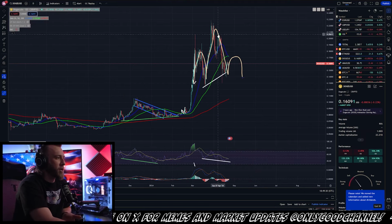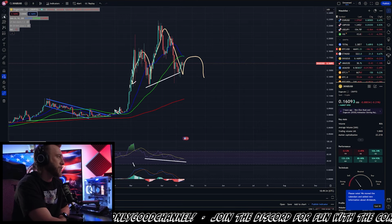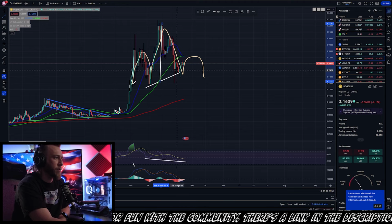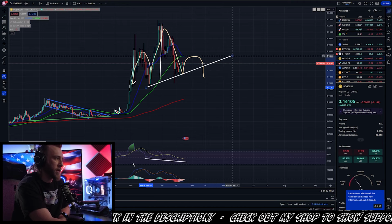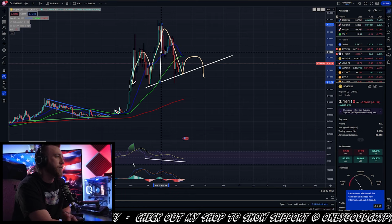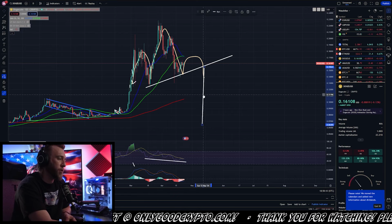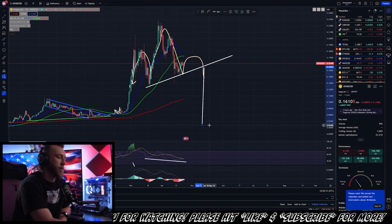How to tell the price target for one of these head and shoulders is you'll take the height of the head and shoulders from the highest point on the head down to the neckline, and then whenever the price breaks below the neckline, which would be indicated by this white line right here, then you extend the height of the head to the neckline from the breakdown point on the neckline, and that would give us a price target of about 6 cents.